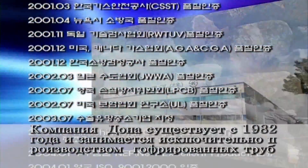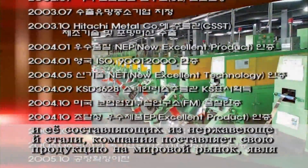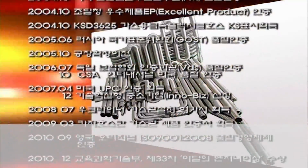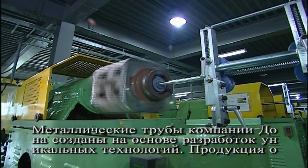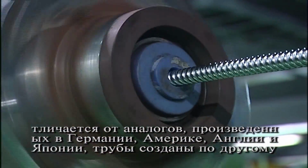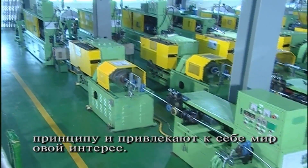Dena manufactures only stainless steel corrugated tubes and supplies them to the international market. Dena Flexible Metal Tubes has been focusing on developing unique technology. Now our forming machine of new concept, different from Germany, America, and Japan, to produce high-quality corrugated tubes, attracts the attention of the world.